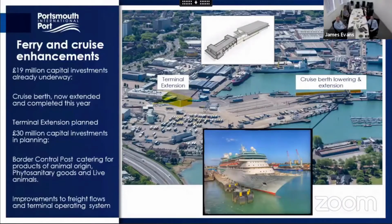We're currently undertaking ferry and cruise enhancements as part of that ambitious investment plan. £19 million worth of capital investments are already underway, and that included the berth extension mentioned earlier. We're looking to extend our terminal to offer more flexibility for Ro-Ro, but also enhance the cruise package that we can offer. We're also starting the process of building a brand new border control post facility, catering for products of animal origin, phytosanitary goods and live animals. And we're going to make improvements to freight flows through the terminal and the terminal operating system itself.